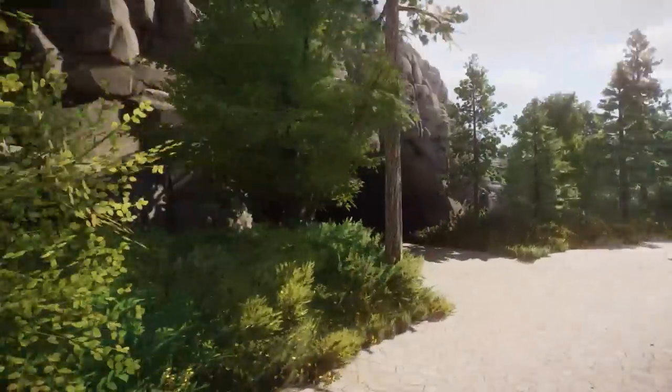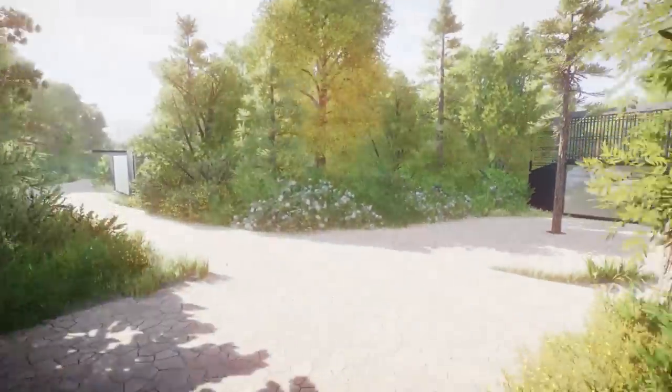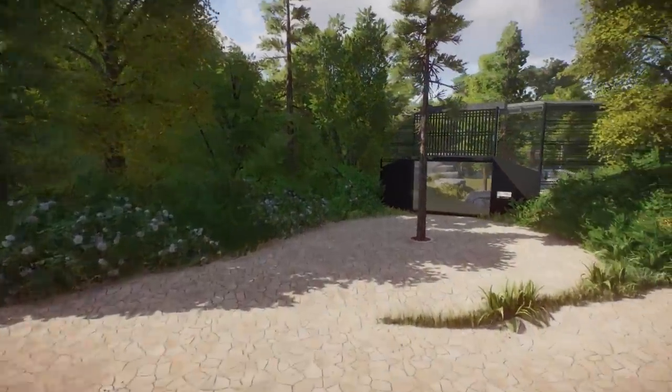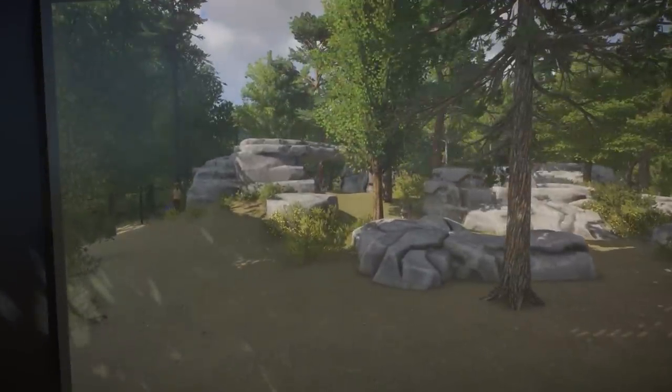It's so inspiring. Oh, you can go under this tunnel. Oh my god, it's so dark here. Oh, but that bright light. Is this the way we should go? Oh my god, it's the lighting. Oh my goodness. Oh wait, there's another viewing gallery here for the Timberwolves.